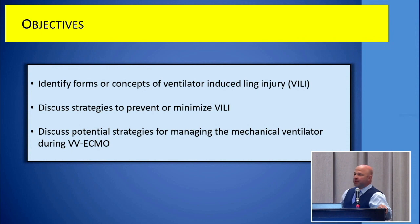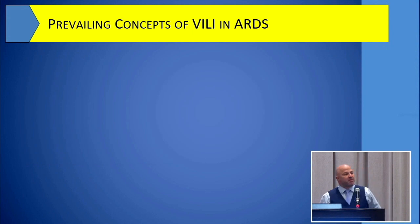So as we go through, we will get on the same page with the mechanisms and the concepts of ventilator-induced lung injury. We'll talk about how to minimize it, how we can go about doing that, and then we'll discuss the potential strategies once we cannulate and put them on VV ECMO.